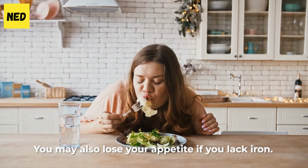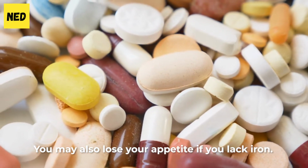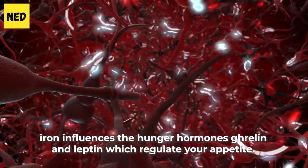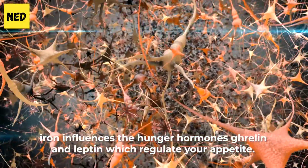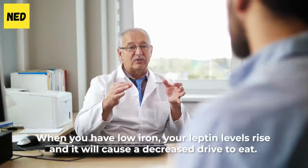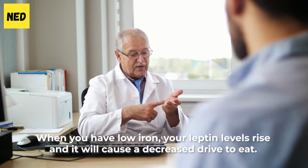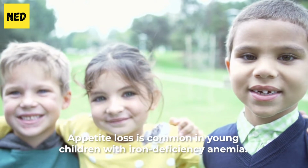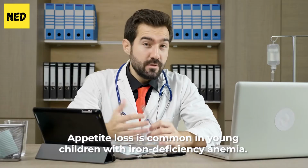You may also lose your appetite if you lack iron. According to a study published in 2020, iron influences the hunger hormones ghrelin and leptin, which regulate your appetite. When you have low iron, your leptin levels rise, and it will cause a decreased drive to eat. Appetite loss is common in young children with iron deficiency anemia.